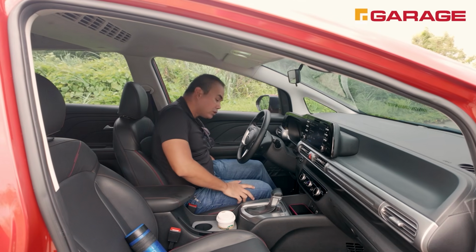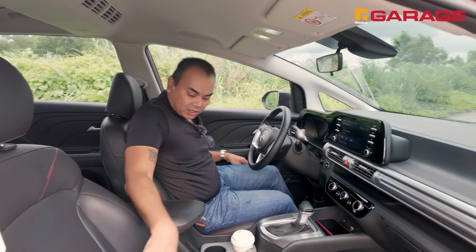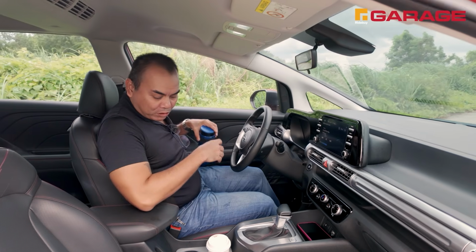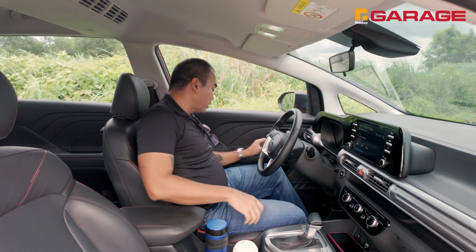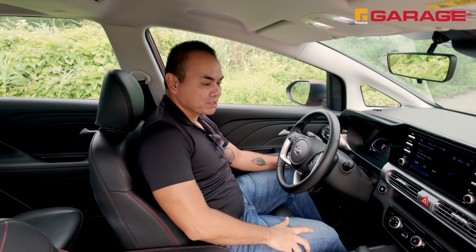Then you've got multiple recesses sa door pockets for bottles. Kasya? No, hindi na kasya yung malaking flask, oversized flask dito, pero kasya pa rin yung mga small bottles of Coke, cans of Coke, things like that. Meron pa nga ditong pocket for smaller items.